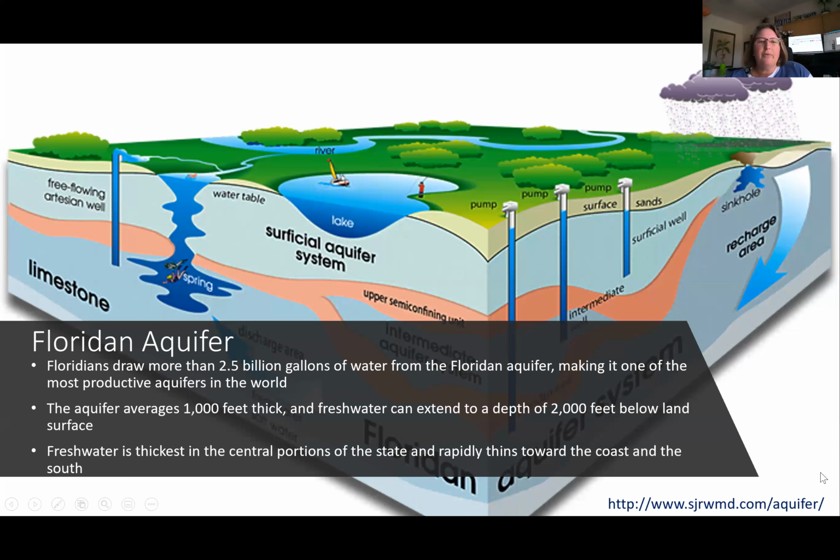The Floridian aquifer is by far the largest. It is a huge, underlying aquifer. It is the thickest in the center part of the state, and it's like an underground river as it flows through the state, but it does thin out as it gets closer to the bottom of the state and we get closer to the Everglades and all.